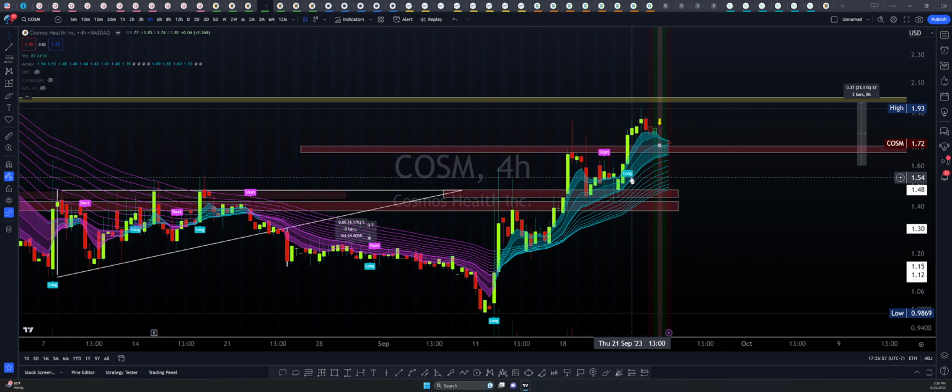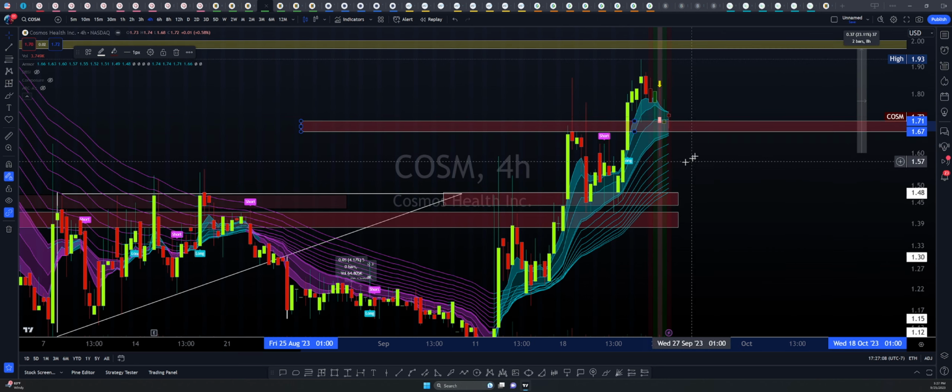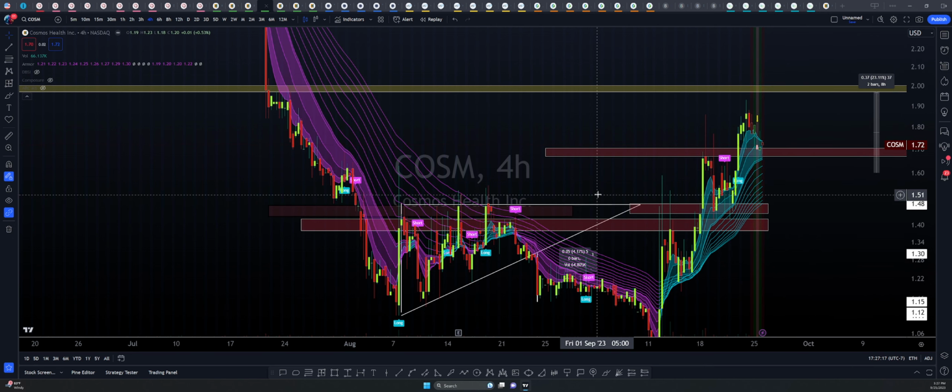It in fact printed another long signal here, and we are still respecting that long signal. The support that we're facing right now is between 167 to 171, closing two 4-hour candles or an 8-hour candle upside of this does give us a pretty positive outlook for price action into the coming sessions.